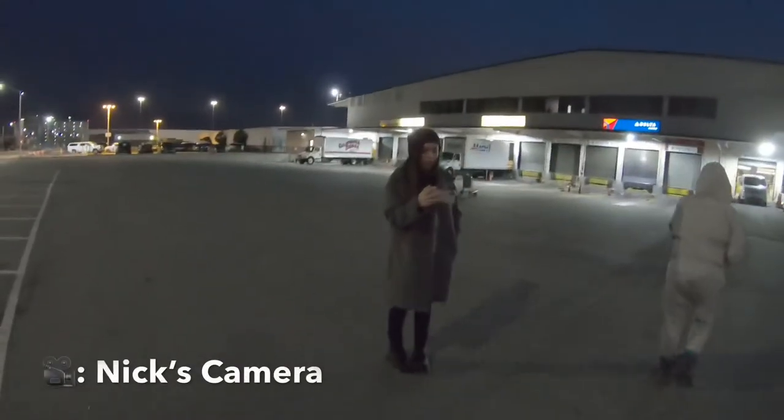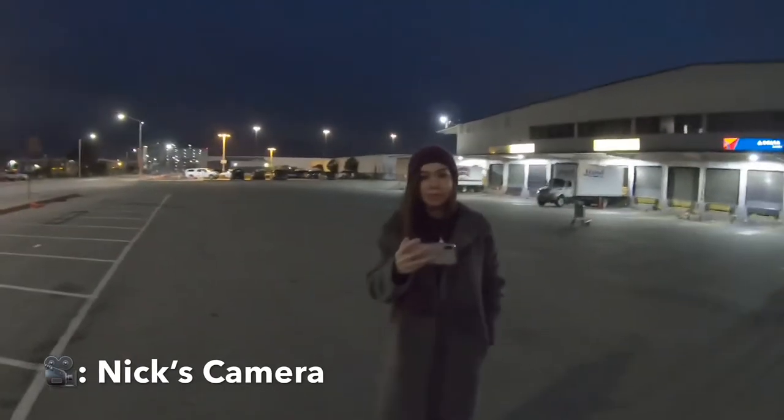We're gonna pick up Milli now. We're just waiting for her. We're actually at the cargo area right now. We're gonna meet Milli. Picking up Milli.